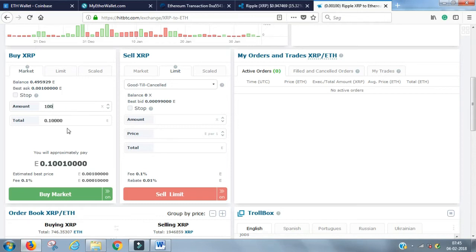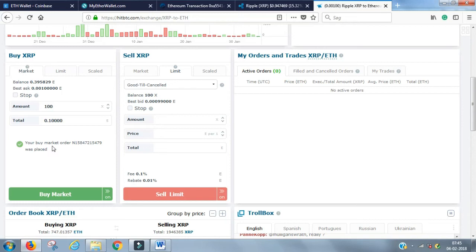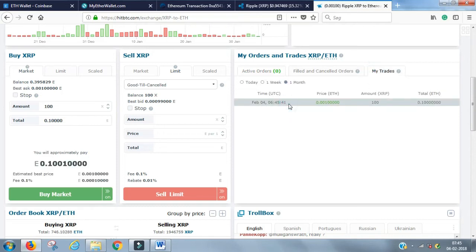Just for the fun of it, let me just buy 100 XRP coins here, and it calculates that I'll be paying approximately 0.1 Ethereum. That's absolutely fine. Buy for market price. Your buy market order was placed. Perfect. And my trade, you can see it here. It's waiting to be approved, so it should be approved very shortly.